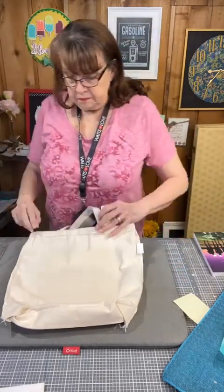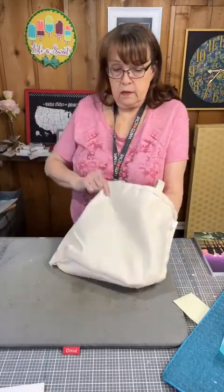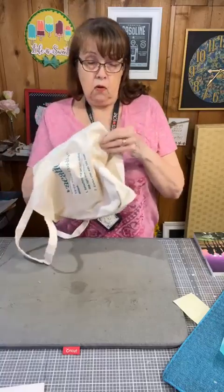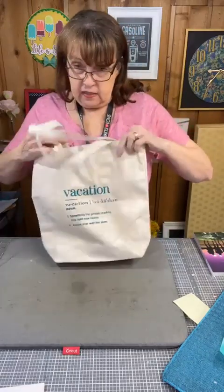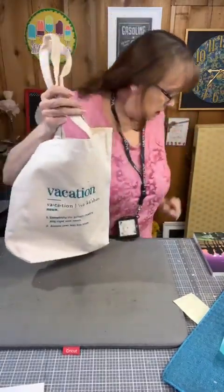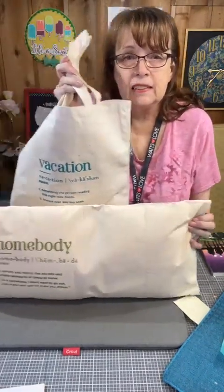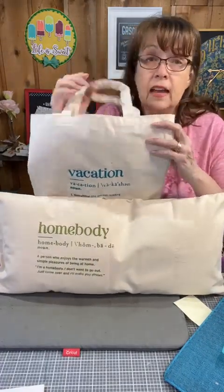Okay. Let that cool off. And I'm going to turn that off. So I am ready to go, whether I'm staying home, being a homebody, or going out on vacation. I have my fancy vacation tote bag. So here's my tote bag, and here's my pillow. So either way, I am set. I'll get that in there so you can kind of take a picture of it.